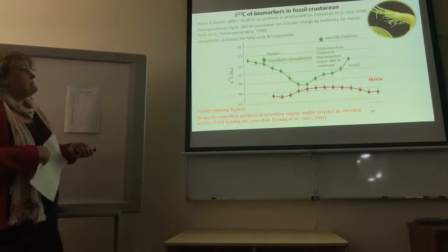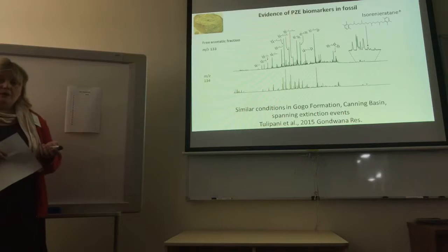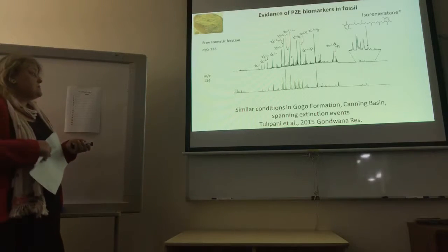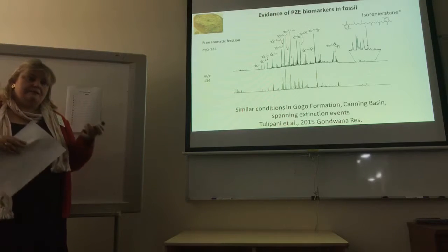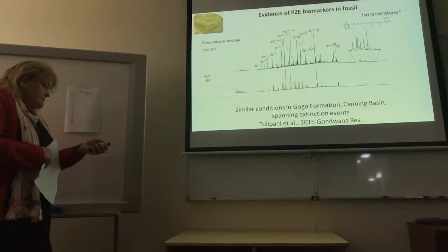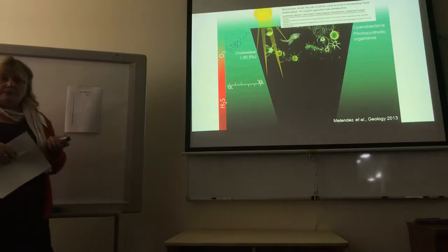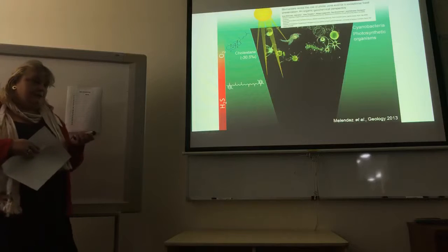So therefore, Ines looked for the presence of molecules of green sulfur bacteria and found these only in the soft tissue, which indicates that hydrogen sulfide was in the light zone of the water column when this organism was preserved. So this is how this organism was perhaps killed, because of the hydrogen sulfide in the water column.